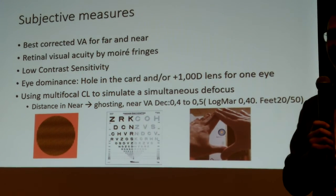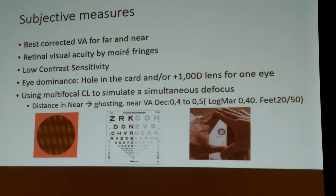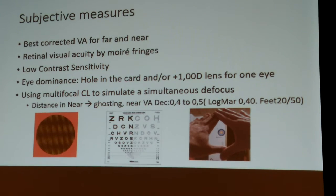That's goal number 1. But here, you also get quite a lot of information about the patient's habits.